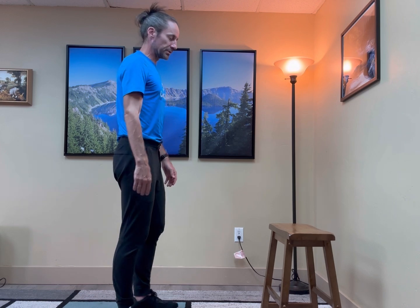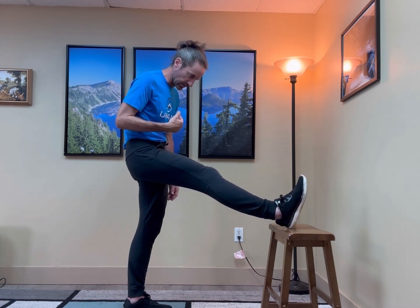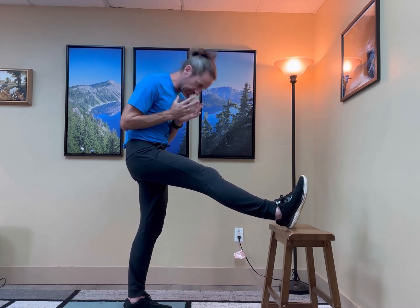That said, what you find out in the world for resources for nerve stretching very often are aggressive tensioners. So the number one thing that you'll see is a slump, very similar to our test of just slumping down and tensioning the nerve. And again, that can work, but it can also be really aggressive.